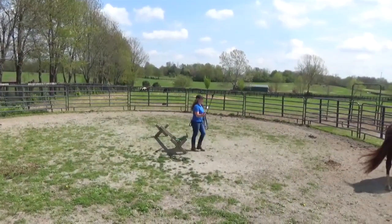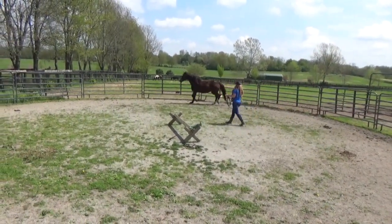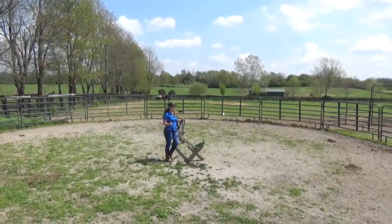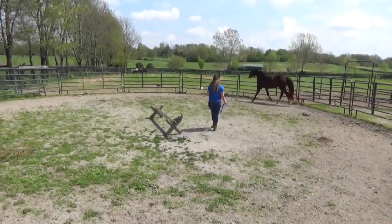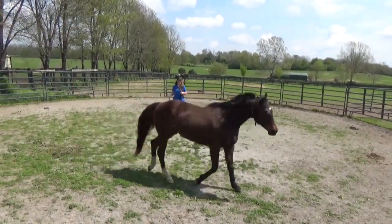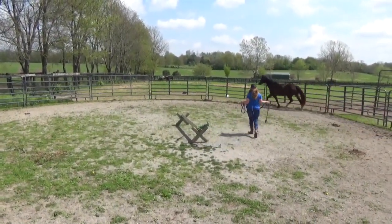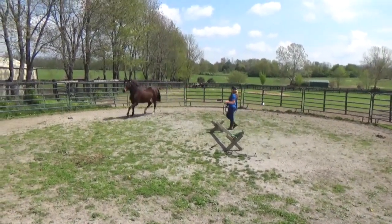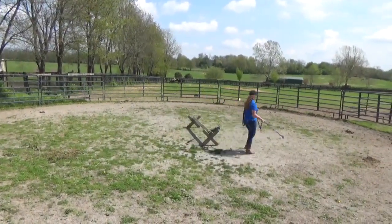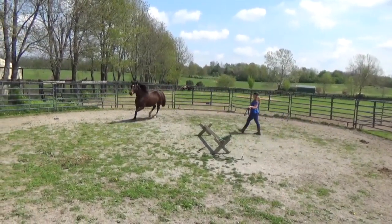Studio has gone in the round pen several times, so she knows a little bit about it. Don't want to push her too much, don't want to upset her or make her nervous. So right there, she's not really paying attention to me, and I don't like that, so I'm going to push her on a little bit.